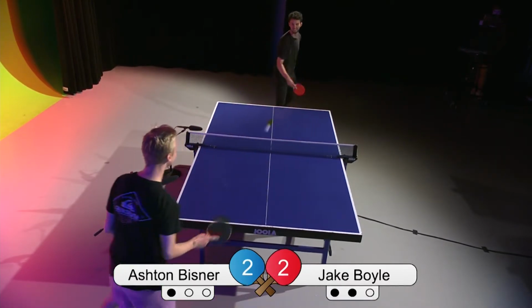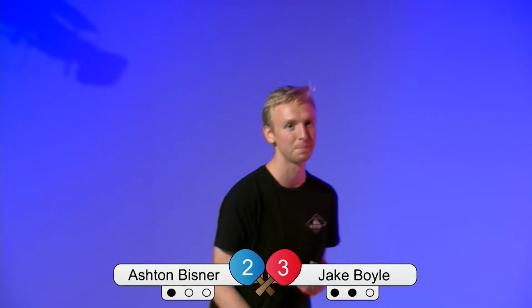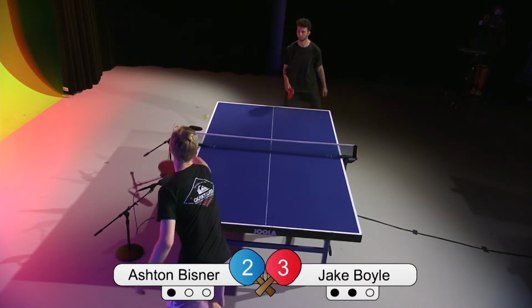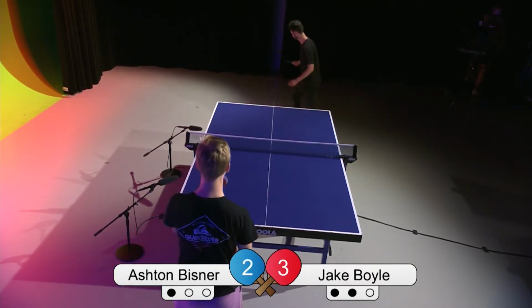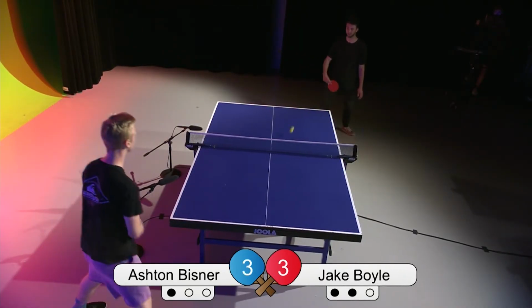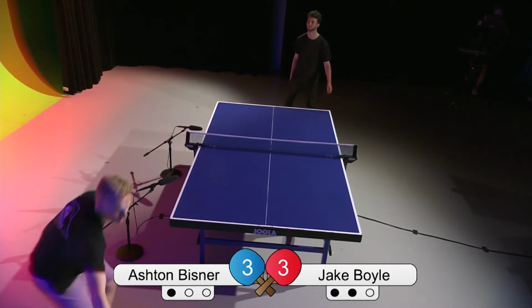Score is now 2-2. Oh, that hit the table. 2-3. Ashton hit the net. Excuse me, that's a point for Jake. Overshoots that. Score is now 3 apiece. Jake leaving the backhand long there. So notice how Jake switches grips every time he swings. 4-3. Score is now 4-3, Jake leading.